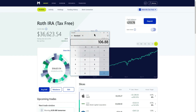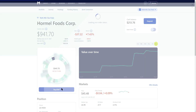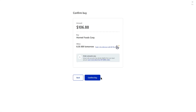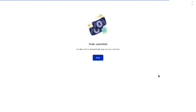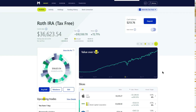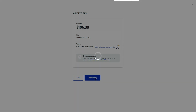$213.76 there. We divide that by 2, that's $106.88. Come back down here, select Hormel Foods, select buy. Go ahead and punch in my number there and confirm that buy. And go ahead and complete. Head back to my portfolio. I'm going to type in MRK manually, select it, hit buy. Now here we may have a bit more to invest. I'm just going to take the total available there for order and go ahead and continue and confirm.